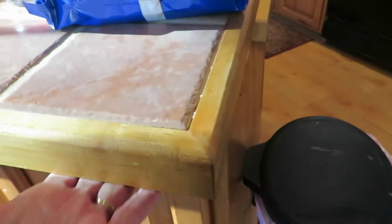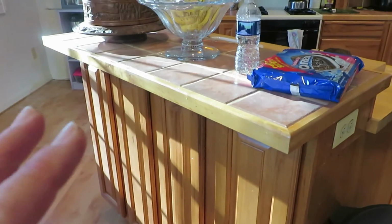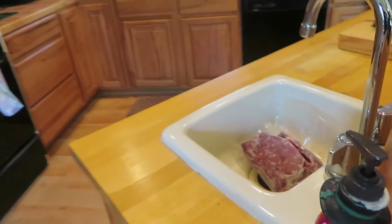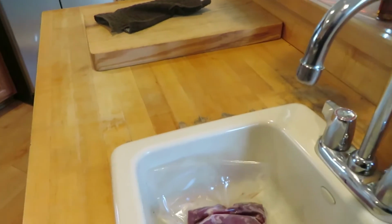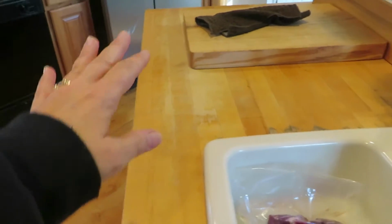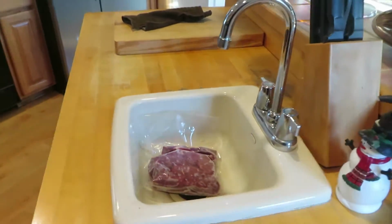Now I do want, this is kind of like hanging over like a bar. I'm not going to make this a bar or a bar stool area, but I do want to get a bar stool because when I'm cooking for big dinners or parties, or like I was cooking for Thanksgiving the first year we were in here, and I wanted to sit down on the side here to be able to sit down and cut my vegetables and stuff.